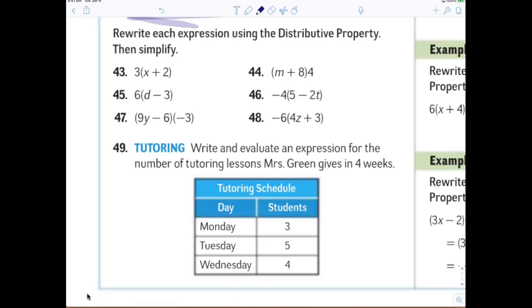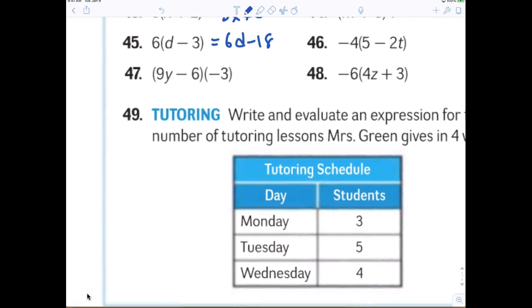All right, 43, we would just distribute and get what? 45. And 47? Uh-oh. Plus 18. That's where most people make a mistake. They forget to distribute the negative. They forget to distribute the negative. Is everybody comfortable with that now?